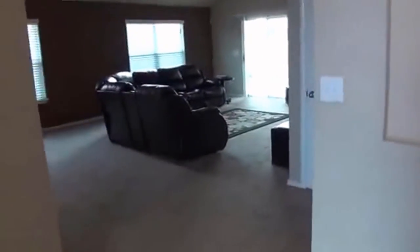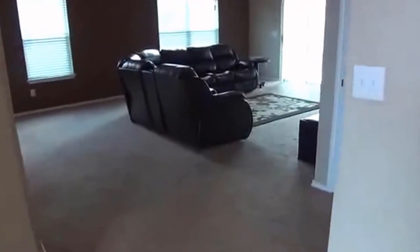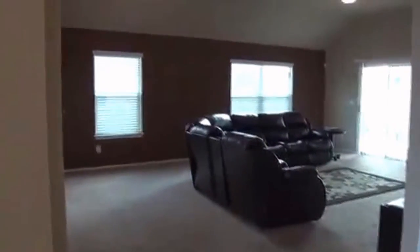Entry here, we got tile, nice size entry with an art niche. It's also got a little highlight there, shining on that art niche in the high vaulted ceilings, you can see that. Coming in here, we have the living room, carpet, large living room area.